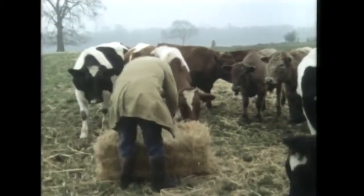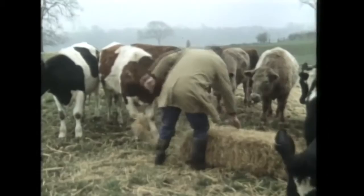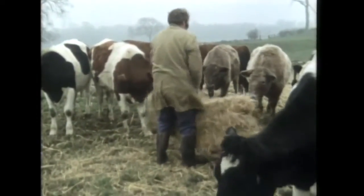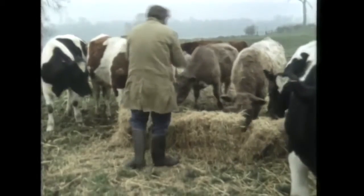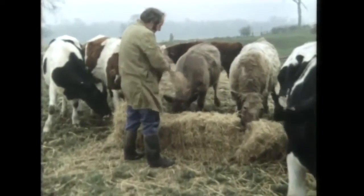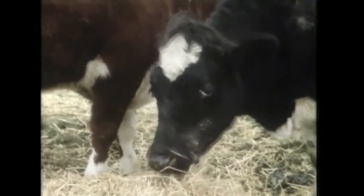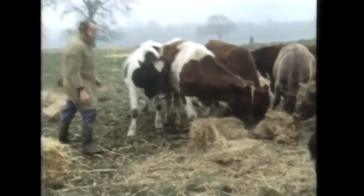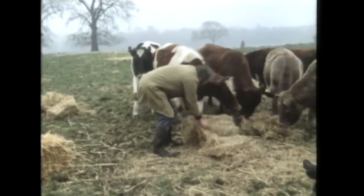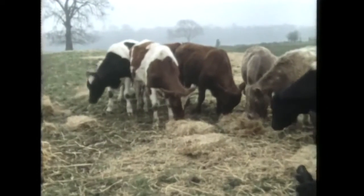Oh, well, there we are, boys. Hay today, first course. Go on, Angus. Must be careful to put my string in my pocket. Cattle don't like string, you know. Come on, George. What's the matter with you? Aren't you very hungry today? Oh, how are you this morning?